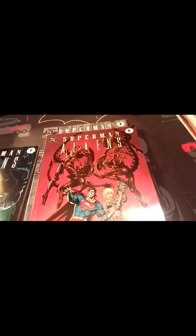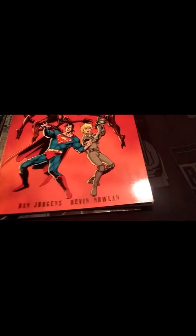It's been a while. Either way, the art looks relatively solid, you know? Probably a few hiccups here and there, but all in all, it looks like a pretty solid book. And it's got Dan Jurgens and frickin' Kevin Nolan on it, so it can't be all bad, you know what I'm saying?